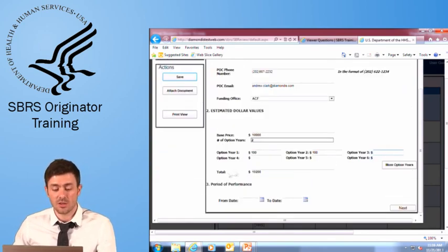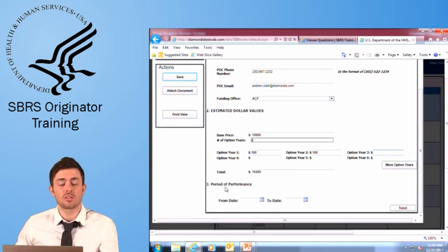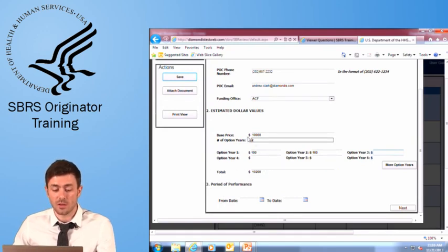Additionally, the value in the total value field, which, as I mentioned previously, is what determines the routing threshold values. The total value is an updated version of the base price plus the option year values. So $10,000 entered into the base price plus $200 in the option years is $10,200. And lastly, on this page, you can specify the period of performance by selecting the calendar drop-down menus.